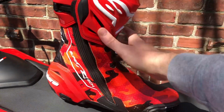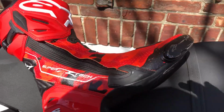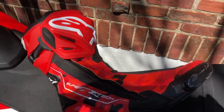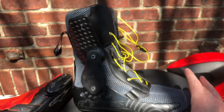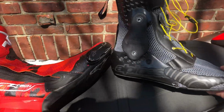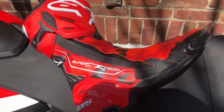The Supertech R boot, it's a really nice boot. It is Alpinestars' top of the line track boot. It's got a cool inner booty system, which I've gone ahead and taken out. You put your foot in here and lace it up, and then you can get your suit on, and then you place this inside the boot once done.